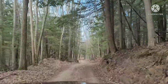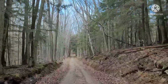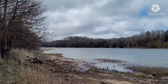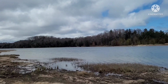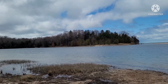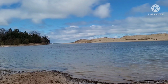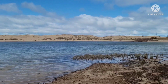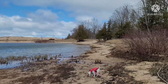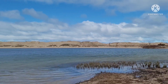Luckily, the clearing in the distance brought us to our destination. After that little off-trail experience, we made it to the dunes. Now, this is a little portion, but what you would do is see that dune out there? You follow it all the way over, take this trail. So this trail you take all the way over, and then you get to the lake beyond that.